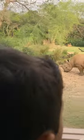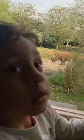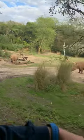Now coming up on the left-hand side are those beautiful white rhinos. Look. White rhinos are the largest of the rhino species, weighing anywhere between 4,000 to 5,000 pounds. Look how big they are. We've noticed that mud wallow out there. White rhinos like to roll around in the mud to get coated, and this is a natural sunscreen for them. And it also helps keep pests off them.